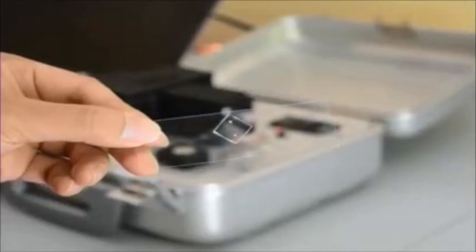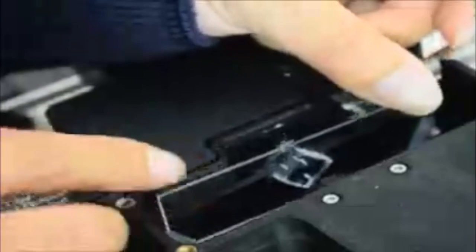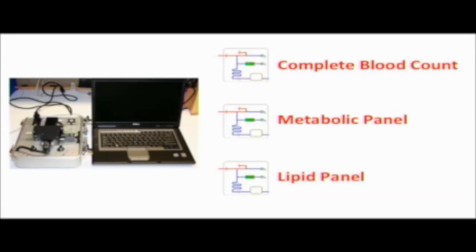We developed a disposable chip that takes in the blood, mixes it with reagent automatically, and then measures the optical signal to demonstrate the complete blood count. We also have blood chemistry, lipid panel, and several other tests in the pipeline.